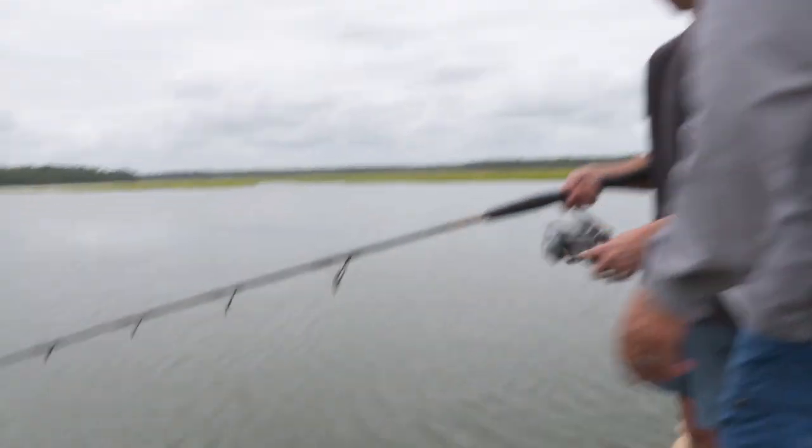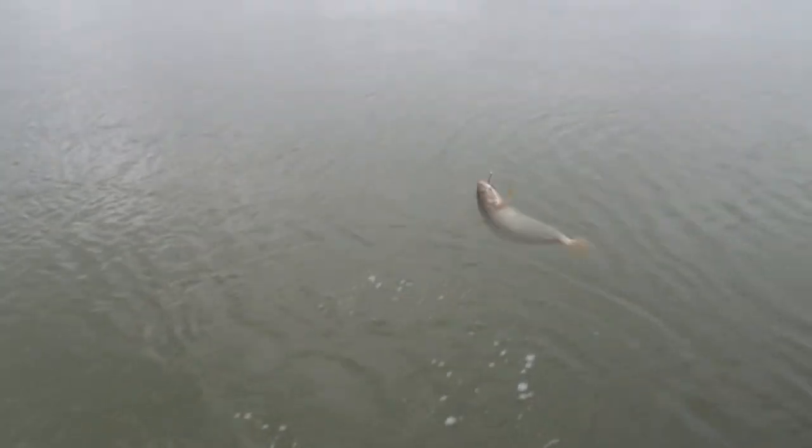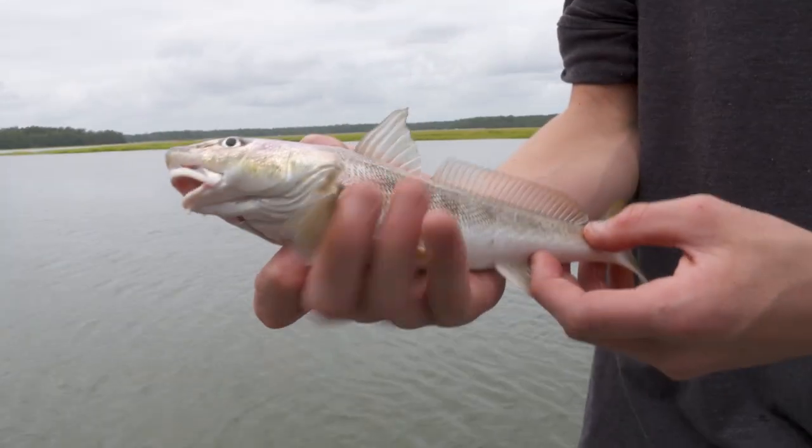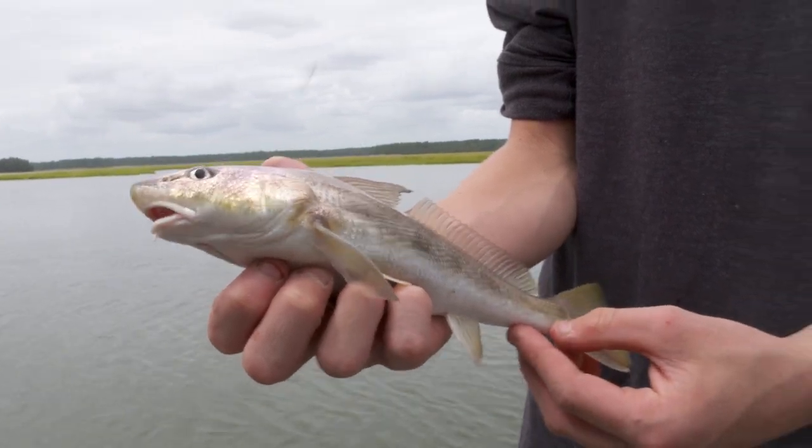Parker, what do you have? I'm not even sure, something small. Oh, it looks like a whiting, doesn't it? Cool. Boy, they are pretty, aren't they? You can see that kind of iridescent color to them. That's a nice fish.